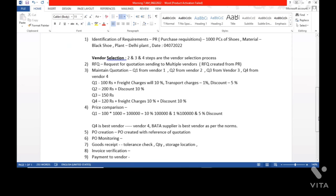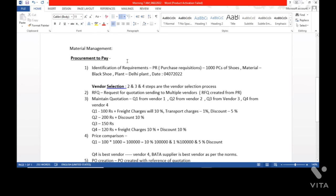So that is the P2P cycle. We generally call it the P2P cycle. The basic fundamental process in materials management is the P2P cycle.